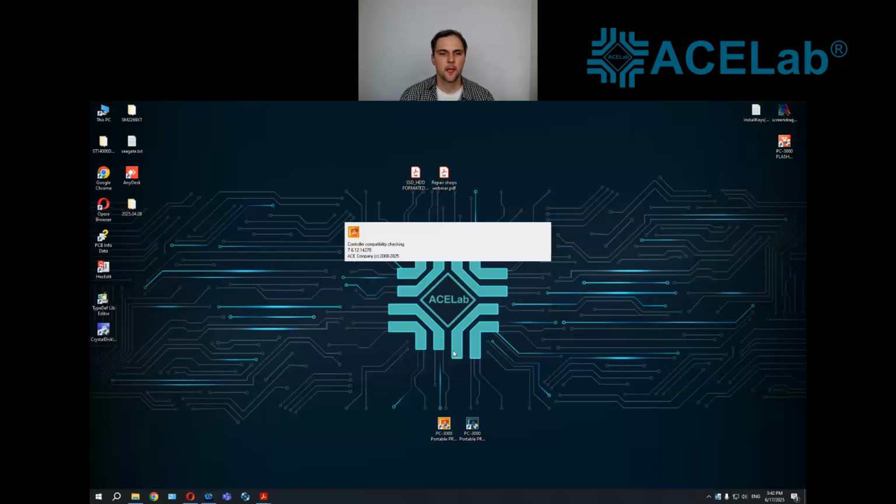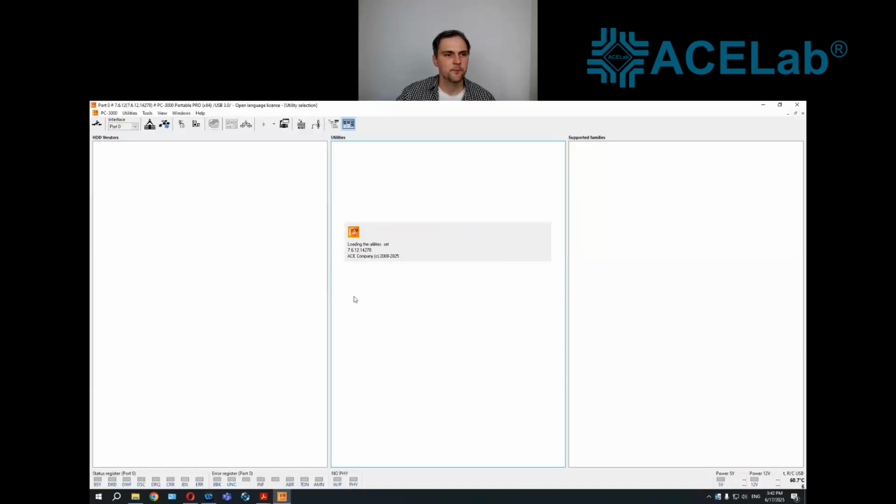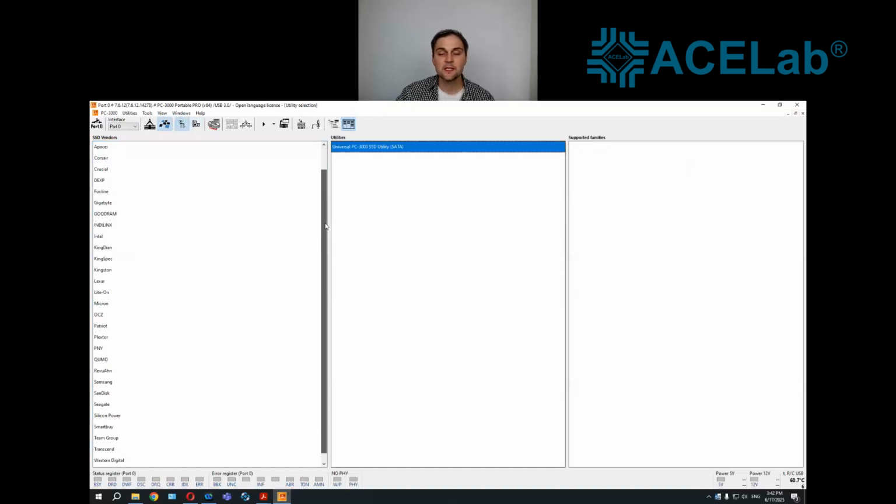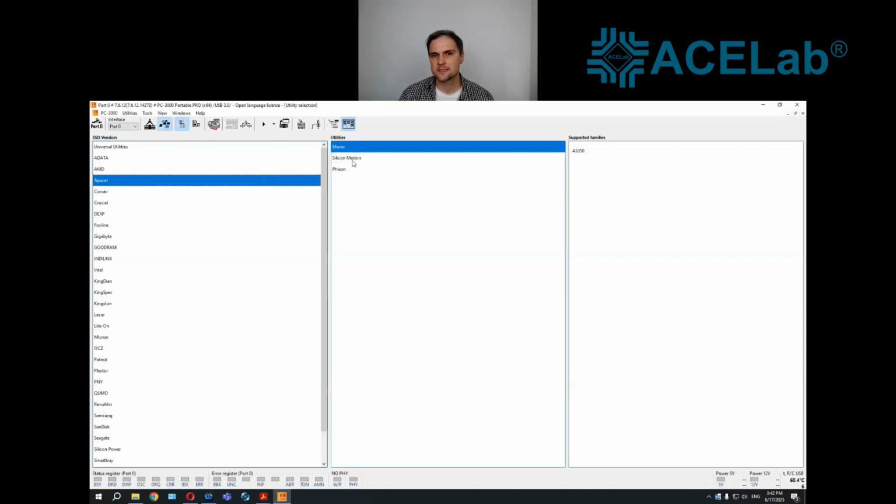And here, when I set it up, you can see the list of supported SSD brands. The interface of PC3000 is pretty simple, because here we have the number of SSD vendors, and here we have the utilities, special sub-programs for different types of SSD controllers. For example, for this brand, Apacer, we have a utility for Maxio-based controllers, for Silicon Motion controllers, and for Phison controllers.